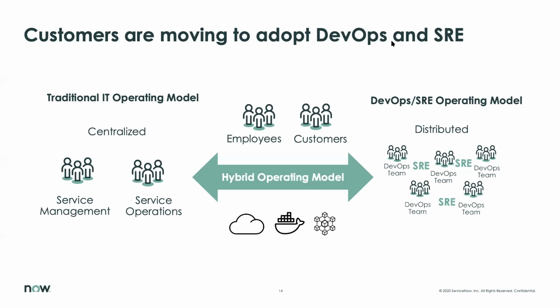The final feature in ITOM Health is Site Reliability Operations. We see more and more customers adopting a hybrid operating environment, both centralized and distributed. They need to maintain the centralized operating model and at the same time meet the needs of their DevOps and SRE teams in the distributed environment.